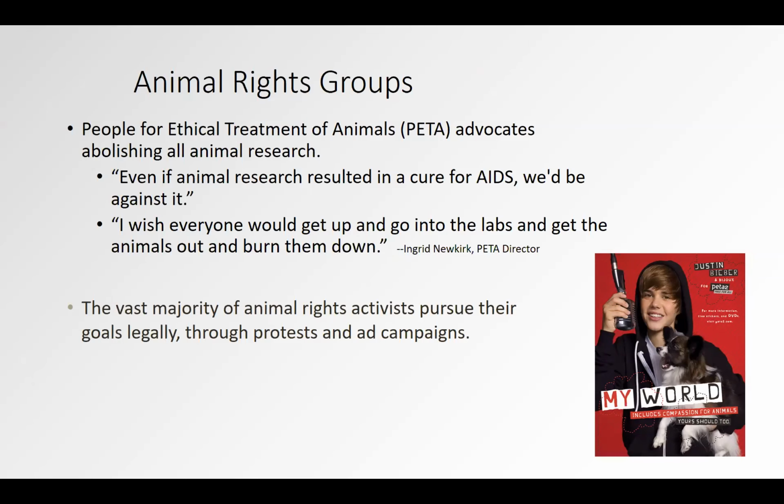There are several organizations for people who identify with animal rights, the most famous of which is PETA, People for the Ethical Treatment of Animals.